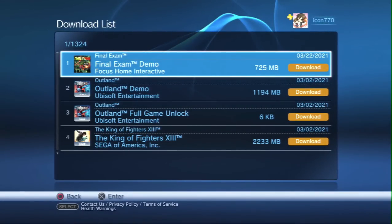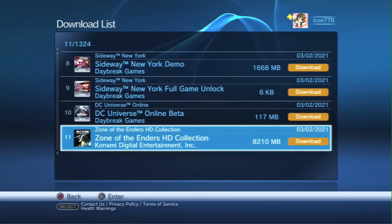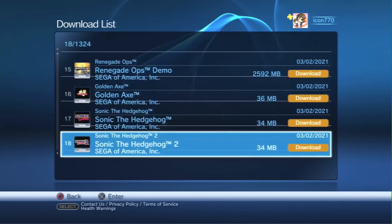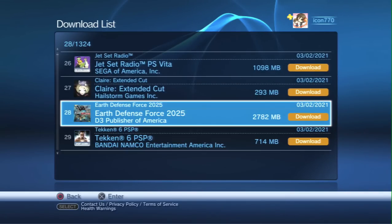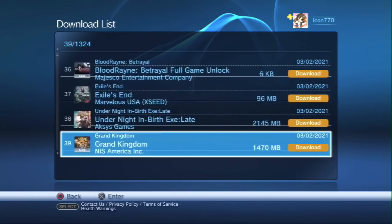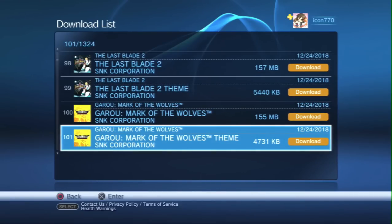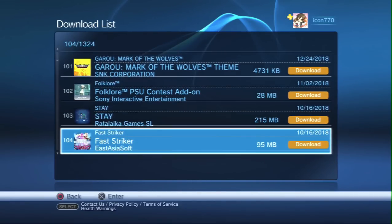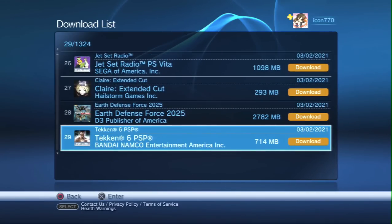So Vita games will be in here, PSP games, PS1, PS2, pretty much everything will be in here. Even some stuff you might have on the PS4 and PS5 might show up, but you won't be able to download it, of course. But I just wanted to kind of clear it up with you guys. So if you're wondering, hey, how do I re-download my games if the store closes? Well, this is how you do it. I kind of feel like this is a secret menu that people don't know about.